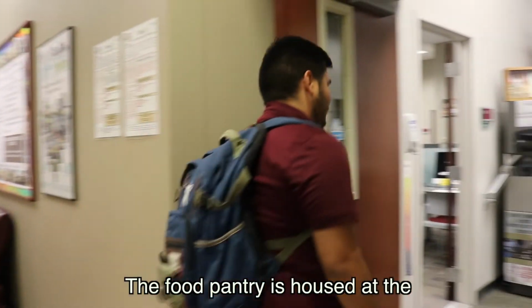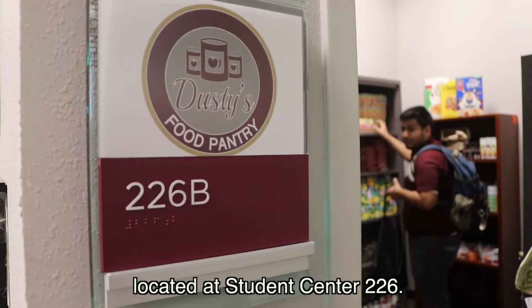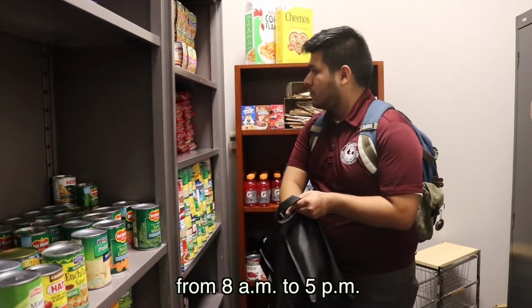The food pantry is housed at the Office of Student Conduct and Community Engagement, located at Student Center 226. Students are able to use the pantry from Monday through Friday from 8 a.m. to 5 p.m.